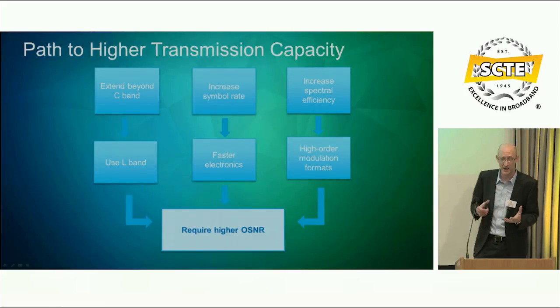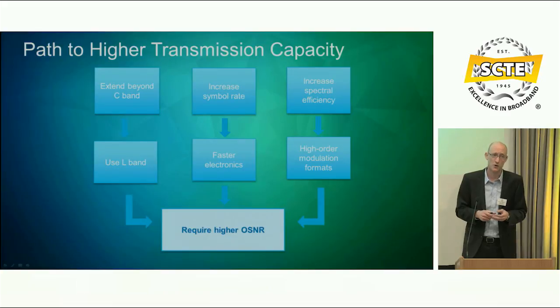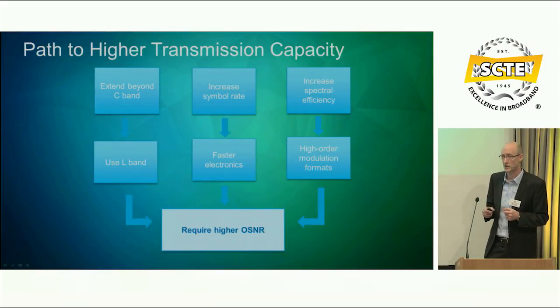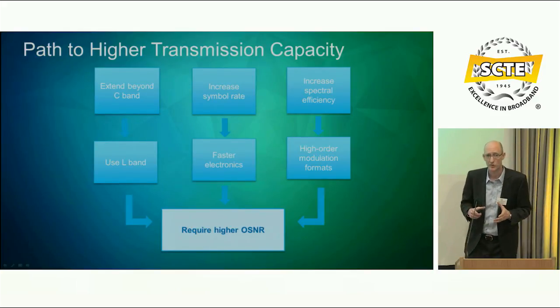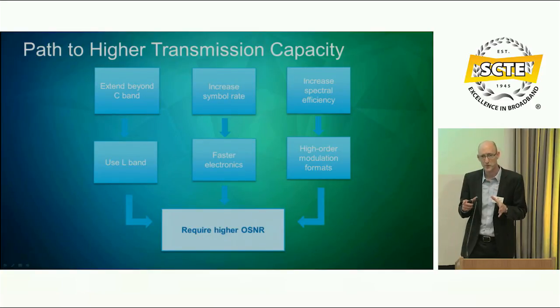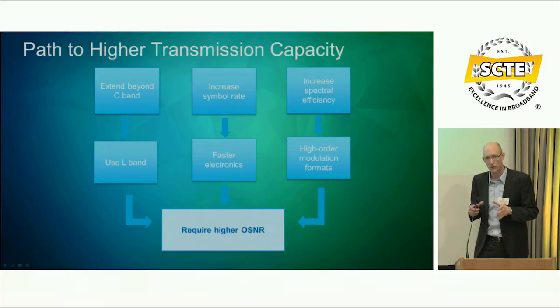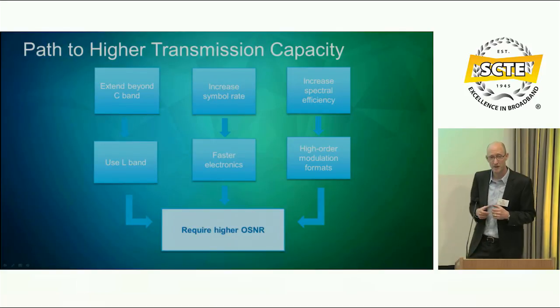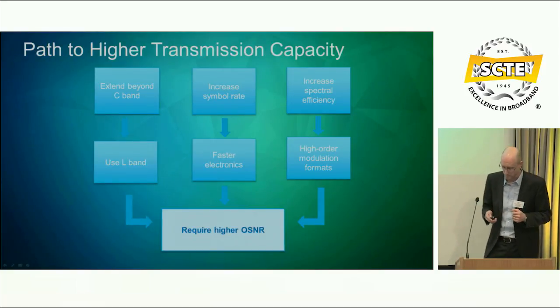And then lastly is the higher order modulation schemes. At the moment, most networks are now being designed for 100 gig, and most of them are using dual polarization quadrature phase shift keying as a modulation scheme. If we want to go higher, we're thinking of doing 8 QAM or even 16 QAM. But to do those, because we've got more bits per baud and the constellation diagram becomes much busier, the amount of noise we can stand goes down. So all these things are going to require eventually some sort of higher OSNR in the system.